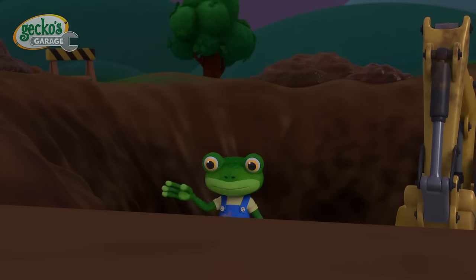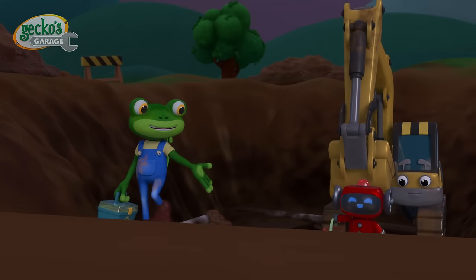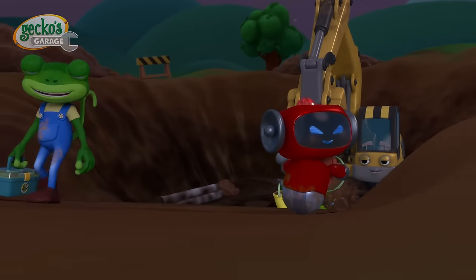Hello, everyone. We've just dug this big hole so I can repair a leaky water pipe.